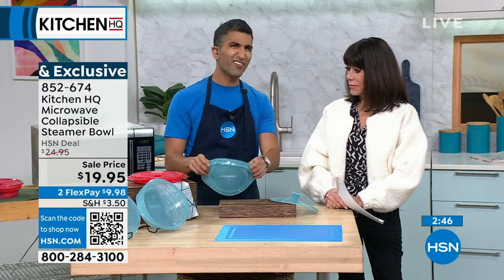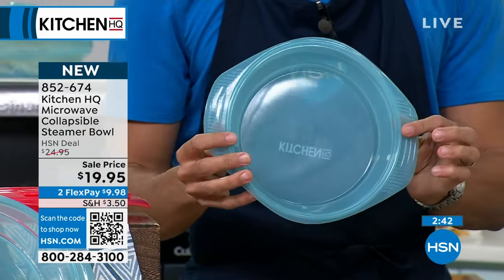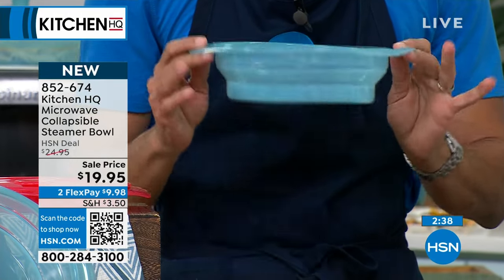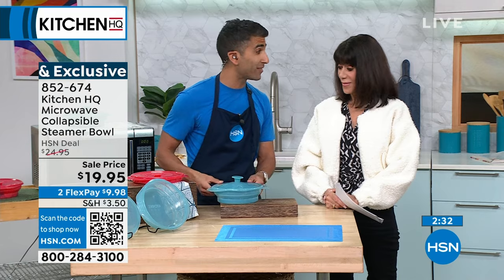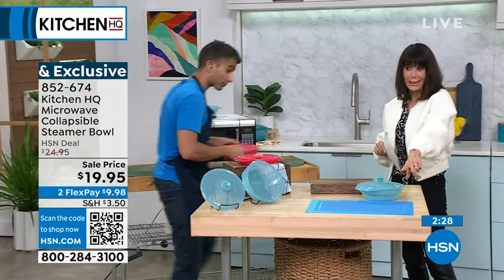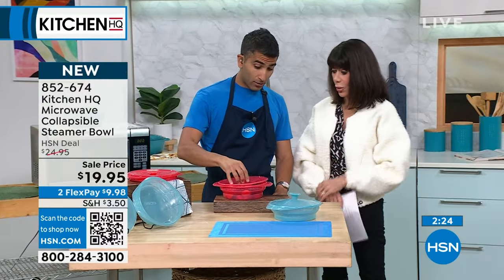Sometimes when people see silicone, they say, oh, I don't know, is that heat resistant? It's designed to be heat resistant. It is designed to go in your microwave. You could even put it in your oven. I mean, if you want to bake a cake in this thing, you could, up to 450. Freezer safe? Yes. Dishwasher safe? Yes. But think about the things you can do in the microwave. By the way, there's only 400, I think, left in the teal and about 1,400 in the red. So we have very few of these to go around.